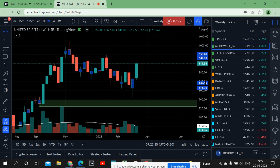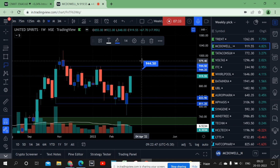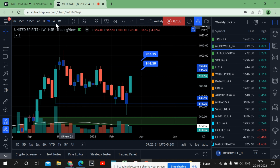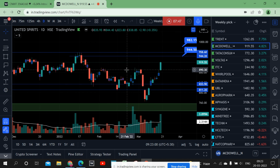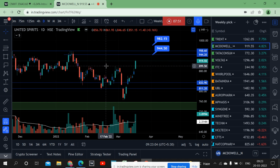Your first target for this week is 944. There will be a little bit of resistance in this area. So 944 and 982 will be the upside levels for the moment. Also, on a daily basis, the previous swing high was broken, which means a trend reversal has happened. Even in United Spirits, the trend has now changed to up.